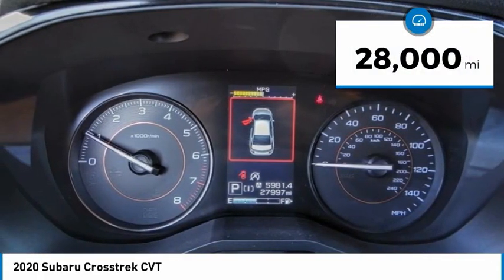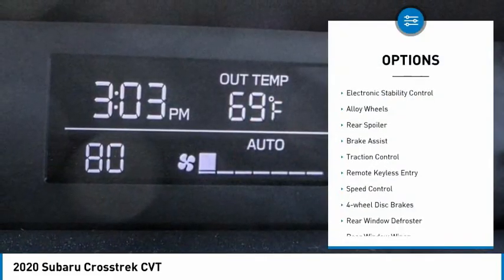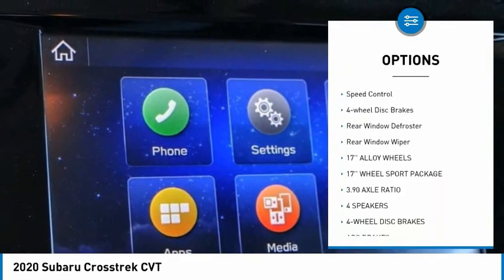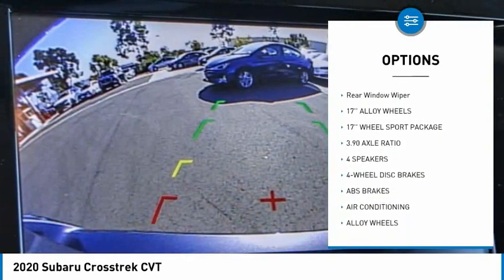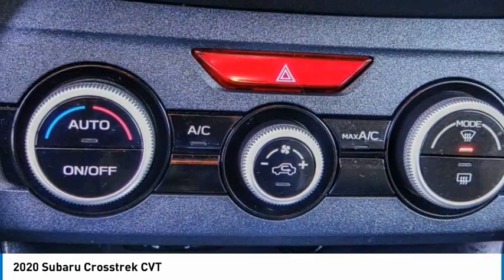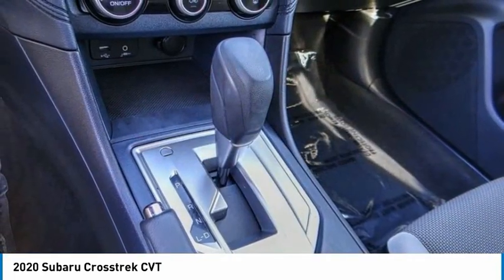Here are some of this vehicle's great options: electronic stability control, alloy wheels, rear spoiler, brake assist, traction control, remote keyless entry, speed control, four-wheel disc brakes, rear window defroster, rear window wiper.